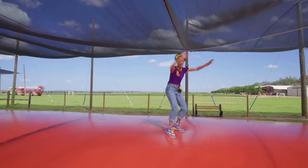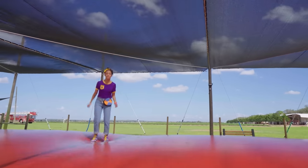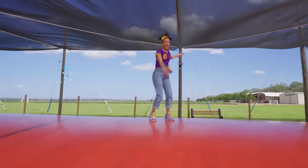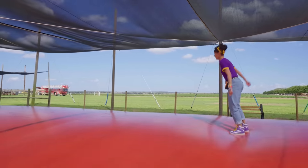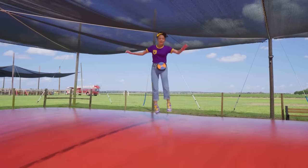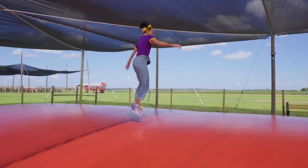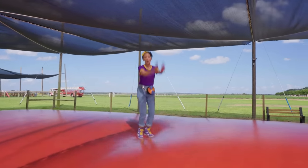Whoa, let's see. What can I do on here? Whoa! I can do one of my all-time favorite things, a cartwheel. Ready? Woohoo! Oh, I can also do a round off. Whoa! Hey, you can jump with me. What's one of your favorite jumps? You could do this. Woohoo! You could do it on the other side. Woohoo!